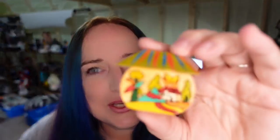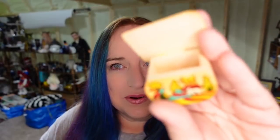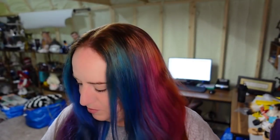And then last but not least, this cute little box from Nicaragua sold to Hot Flip Heidi, who is a good friend of mine. She said I got to put a note in, so I got to remember to put a little note in for Heidi. But Heidi, thank you so much for your purchase.